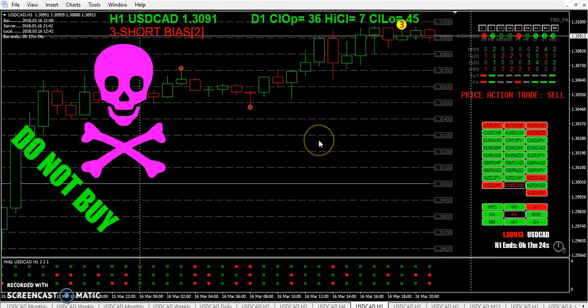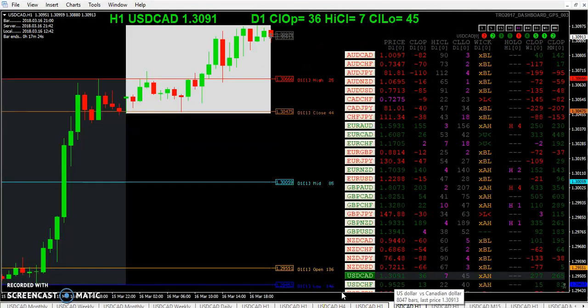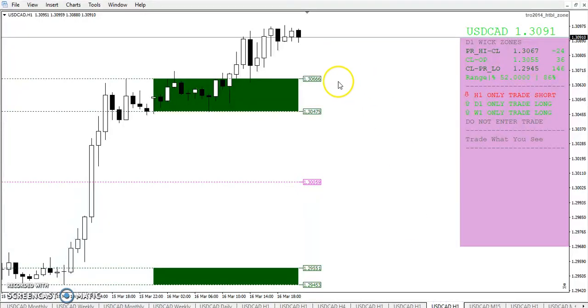There's really not much to expand on this. The 5 lines, once again, you can see here at the line, which would have been the previous day's high, lots of action. And looking at the wick zone here, you can see there's a lot of movement outside the wick zone, which just, once again, shows price doesn't like being in the wick zone. And here we can see it clearly.